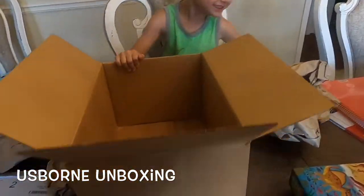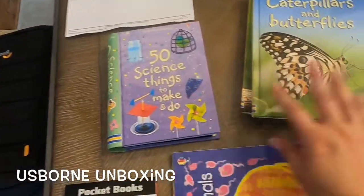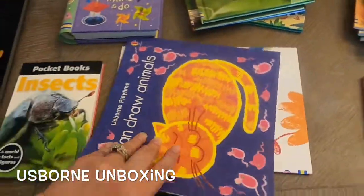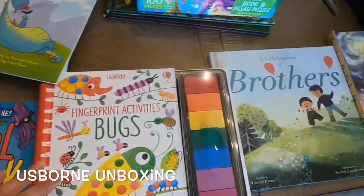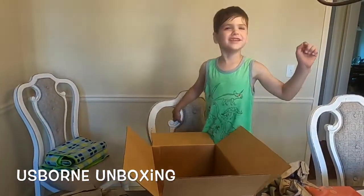So you excited about all these books? Yes! You got books on insects, science, caterpillars and butterflies, and ants. We can use this for the rocket ship. Yeah, we can use that for our rocket ship week. Got a lot of books, didn't we? Yay! I want to use the finger painting one. Are you excited to start school? Yes, I want to use the finger painting one.